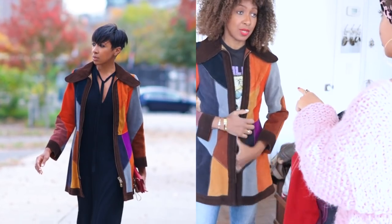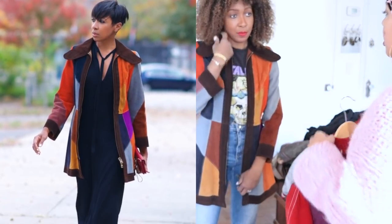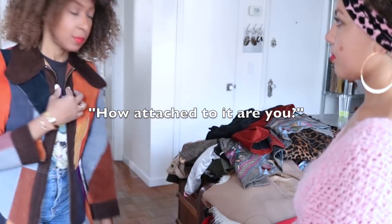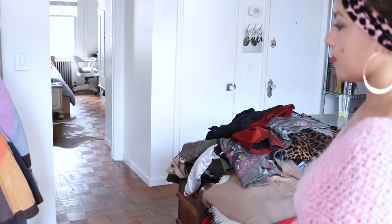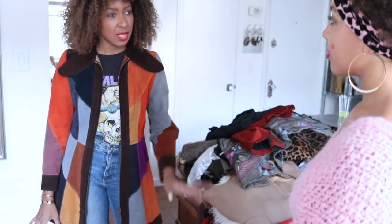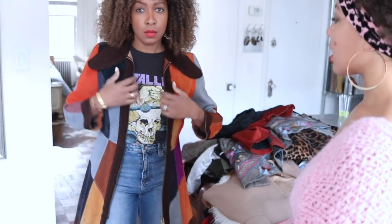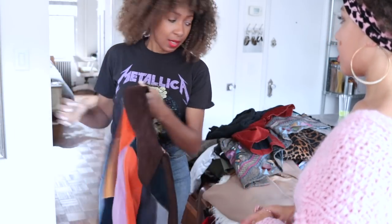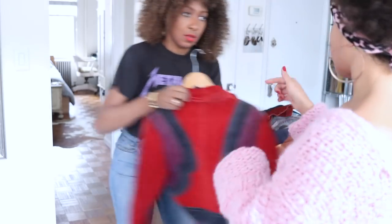Next, they're similar. Essentially the same. I've worn this as a dress too, by the way. This can zip up completely. How attached to it are you? Let me see it properly in this mirror. Oh my god, I still think it's pretty amazing. You think it's not? I think it's a little too harlequin. I think there are too many colors. All right. Okay. I love patchwork. This is amazing patchwork.